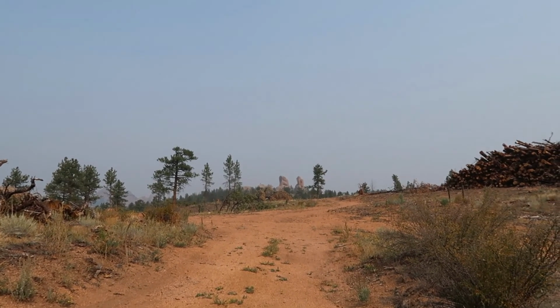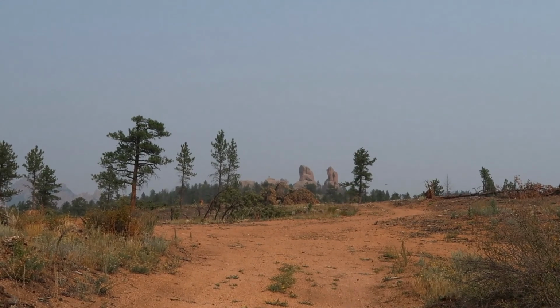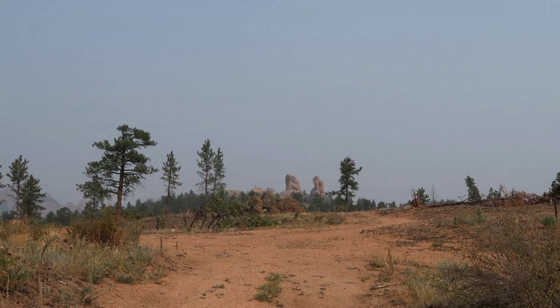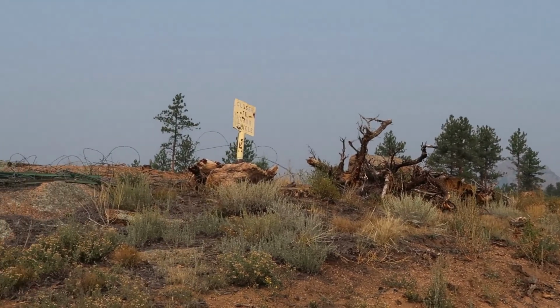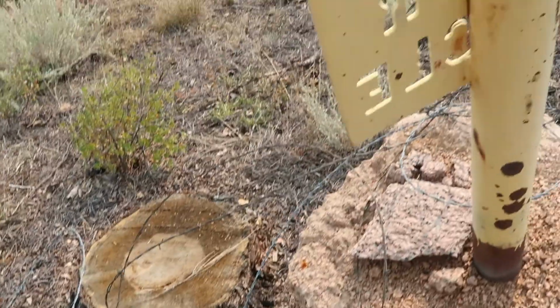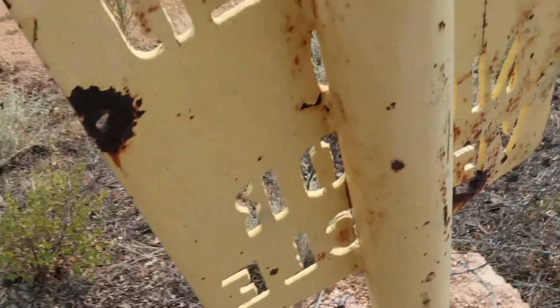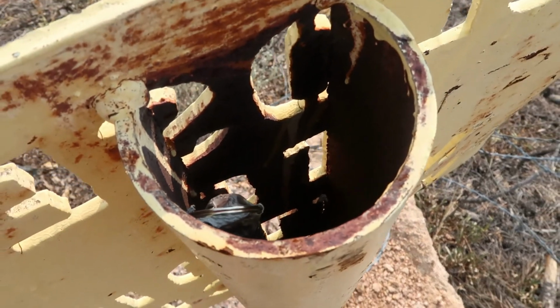Those cool rock formations back there. It's called Chair Rocks. Get a better view of it in a little bit. And there's a cache up in there. And then maybe a couple of others as well. But there's also one right here. Looks like another one of these signs. But here's the sign on the back of it. And there's the cache.